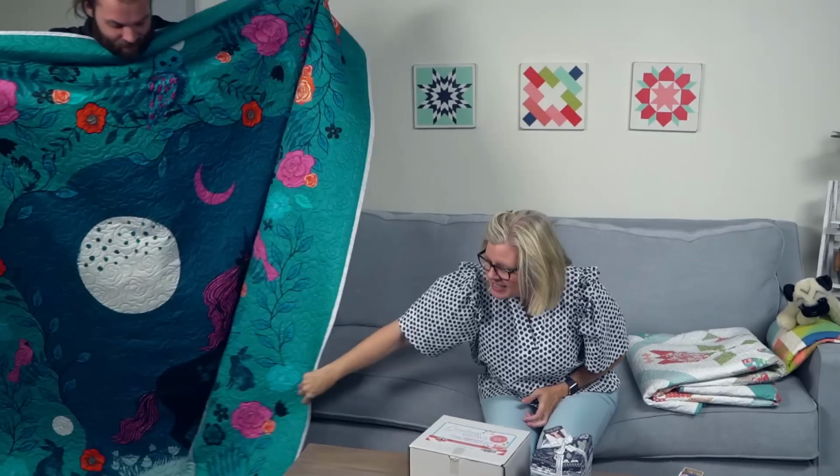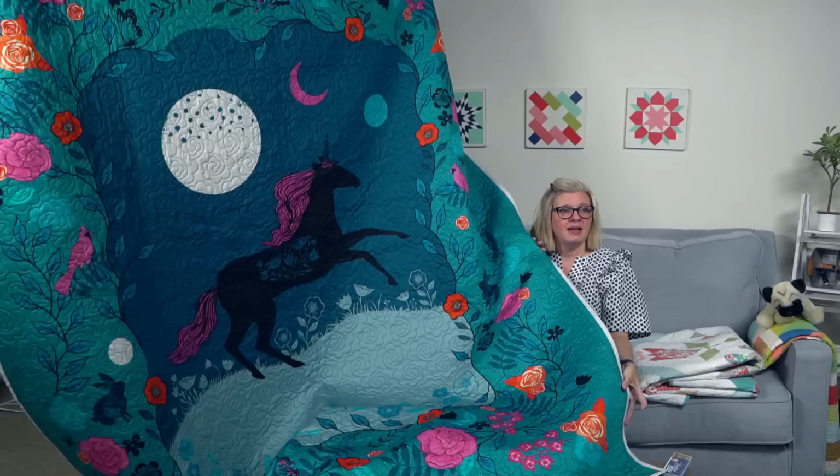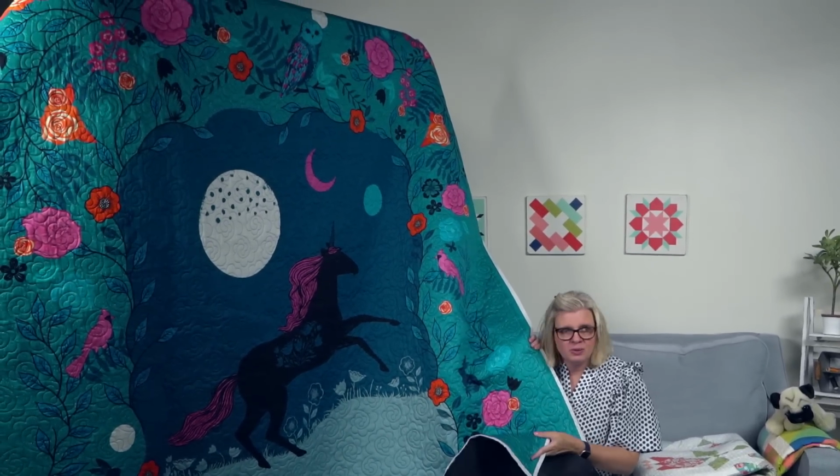This thing is ginormous. So this is really why we called Skylar, because we knew that we couldn't hold this. I wanted to show that Denise had this made. This is a panel by Ruby Star Society. It's digitally printed, and she had it quilted by Mike. I love the quilting on it.